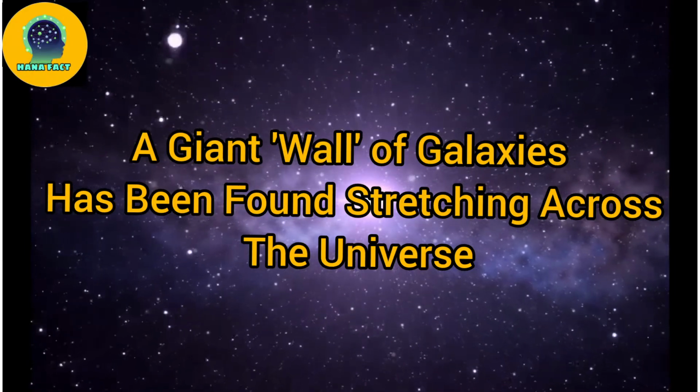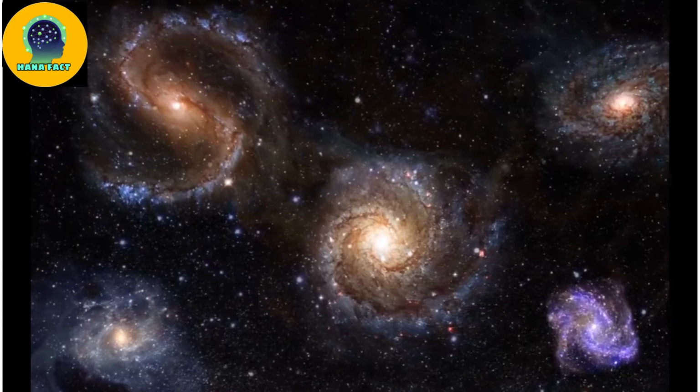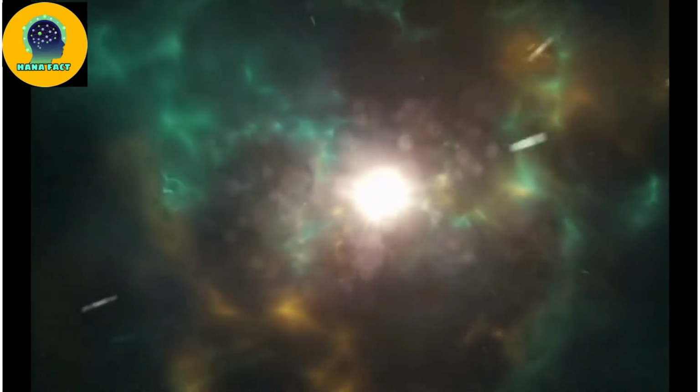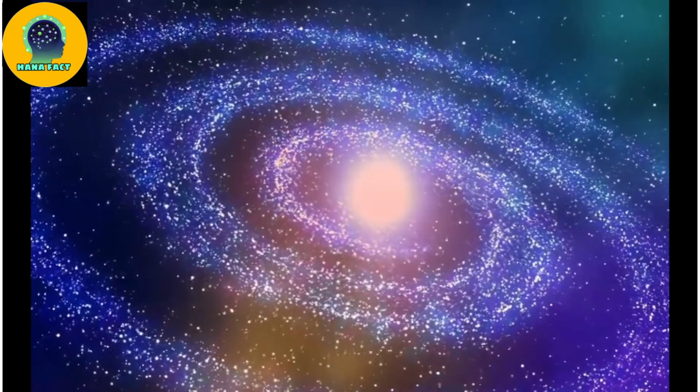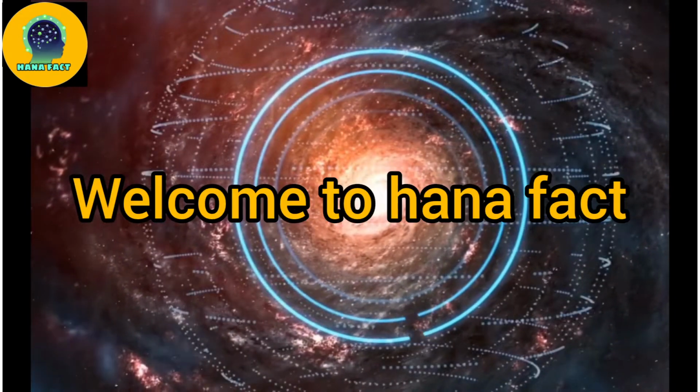A giant wall of galaxies has been found stretching across the universe. The universe isn't just a random scattering of galaxies sprinkled throughout an expanding void. The closer we look, the more we see that there are structures, some of which are incomprehensibly vast groupings and clusters of galaxies that are gravitationally bound together.